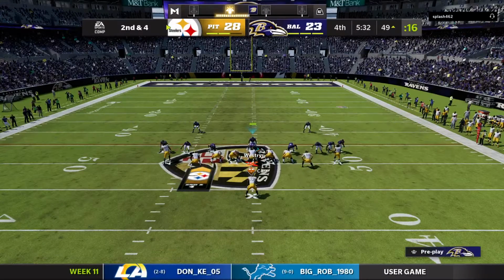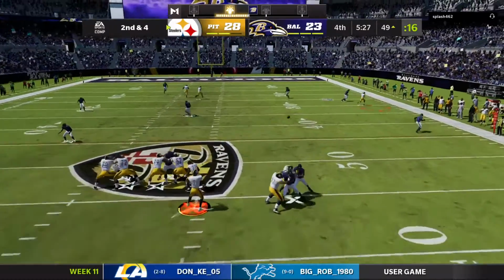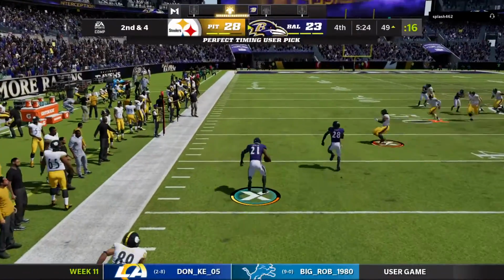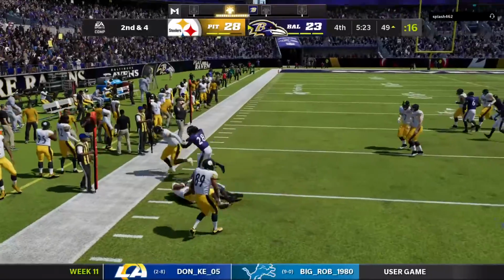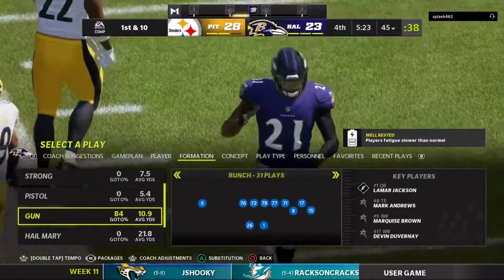Let's go, D. That's it. Carr now to throw. It's going to be a long day. Now look at this. They get the turnover they needed. It's intercepted. Picked off near the 34. And the Ravens are right back in this football game.